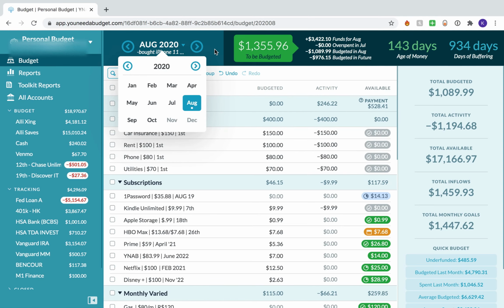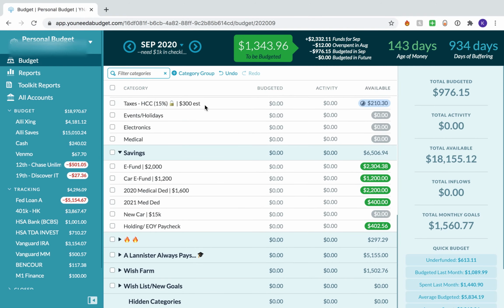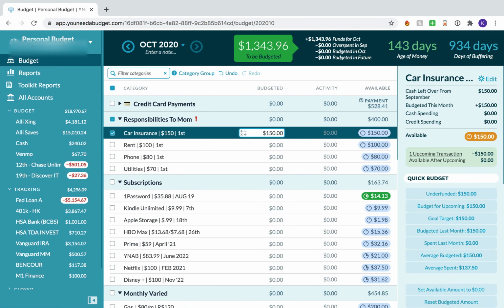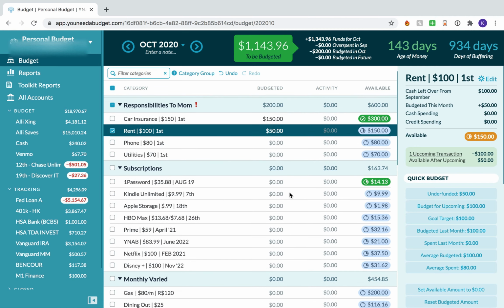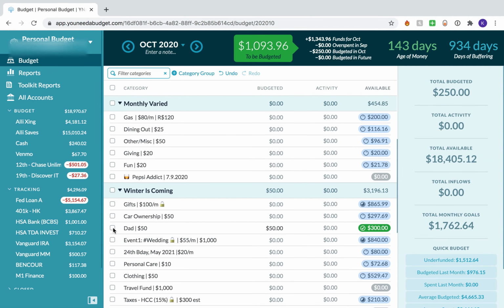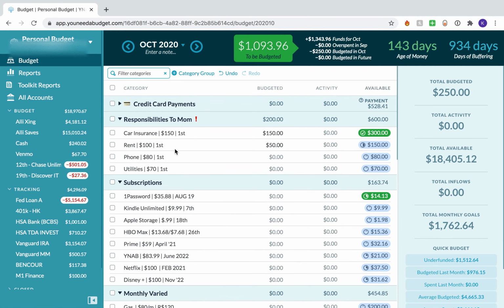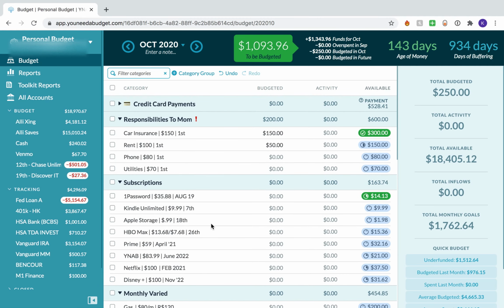As always, I'm going to move forward in YNAB because August is already completely budgeted for. September is already completely budgeted for. So I'm going to start budgeting into October. I will put $200 towards this responsibilities to mom category. That works out to $150 to car insurance, and then the first $50 for rent. Then I will be putting $50 into this sinking fund. It's for my dad because he is retired, and I want to make sure I have money set aside for him all the time. I put money aside to pay my mom, so now let me put money aside to help my dad. I don't know why, even though those two categories are so far away.